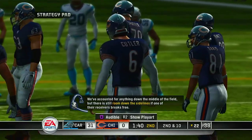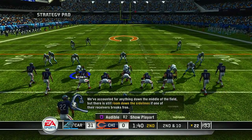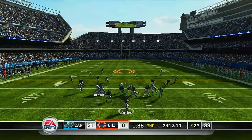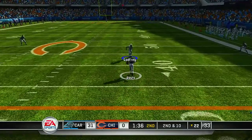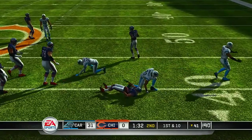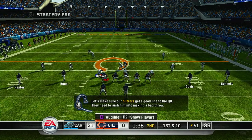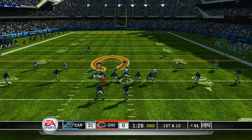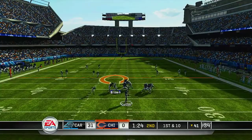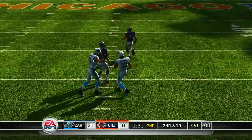Guys, listen up. We've accounted for anything down the middle of the field, but there still is room down the sidelines if one of their receivers breaks free. He passes it. And he's tackled at the 41-yard line. The Bears have been facing a pretty stiff pass defense so far. You know, they haven't been getting too much on their completions, but that time, a big play, and that's exactly what they needed.